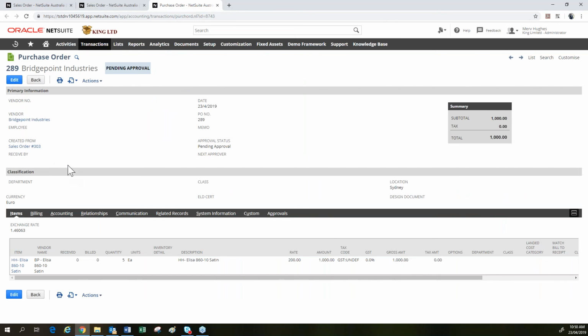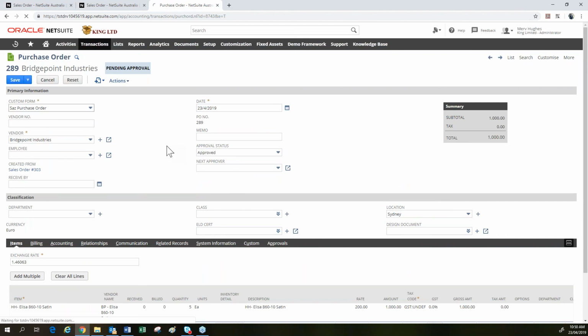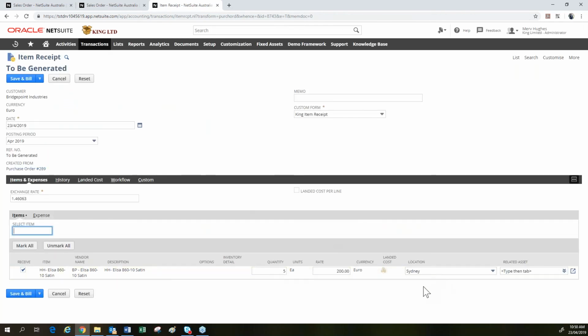it's saying that it's pending approval. So once it has been approved, let me just edit this and change it to approved. Obviously, if you have some approval routing set up, it will depend on what you can do. So I'm just going to click receive on this purchase order item. And then I am just going to save, or you can save and bill.